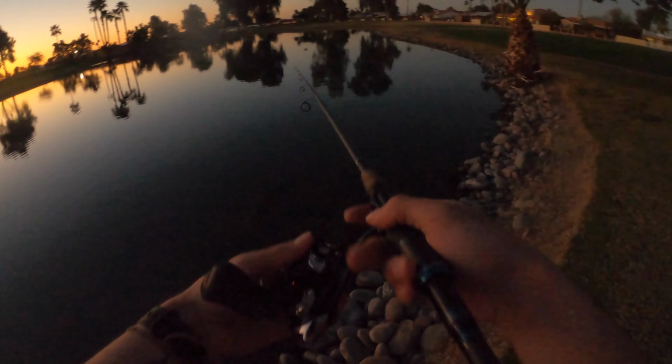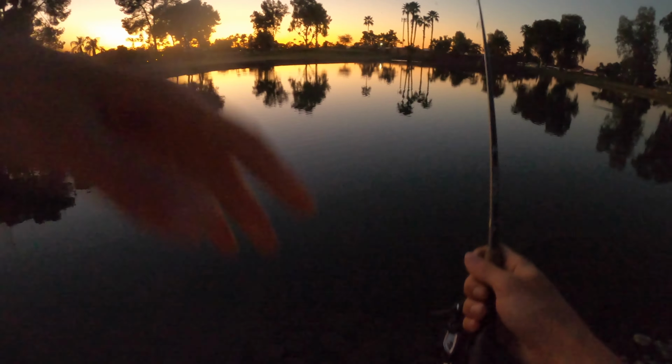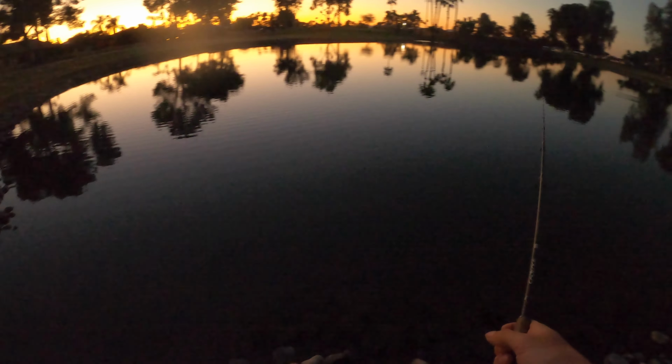Greedy. I'm a greedy fisherman. We'll do one last cast. I'm gonna let this hit the bottom, retrieve it all the way. If I lose it, I lose it.